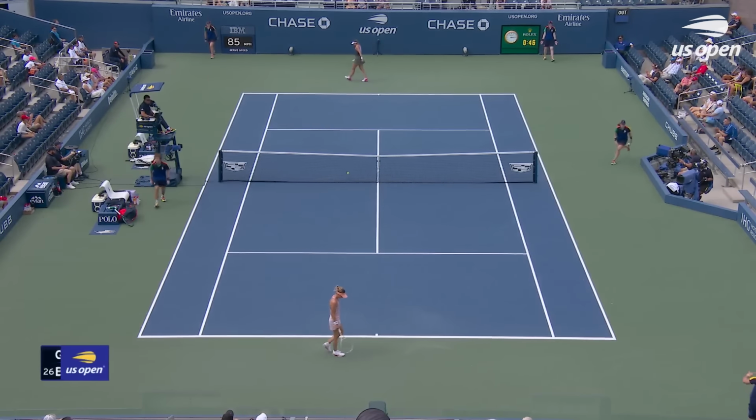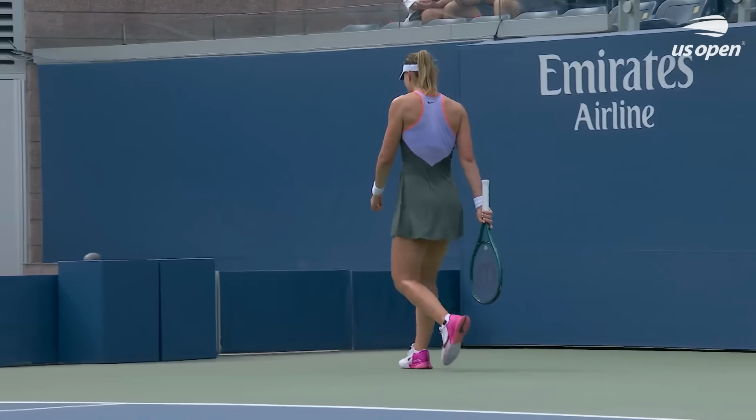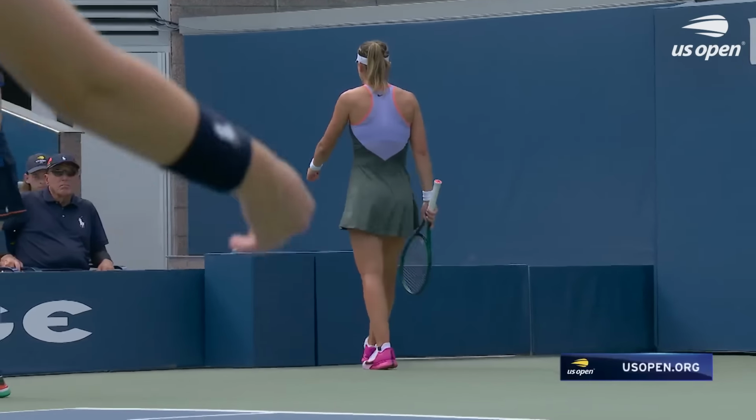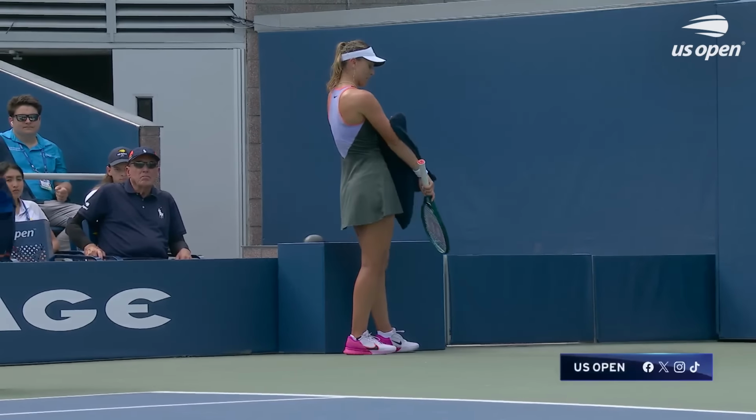It's a little long. Another wonderful point between those two. A lot of variety as well. Paula Badosa throwing in the slice up the line. Second set. And she breaks early in the second set.